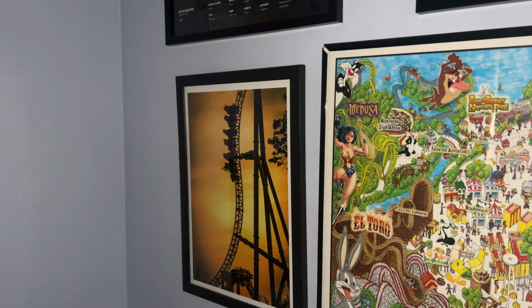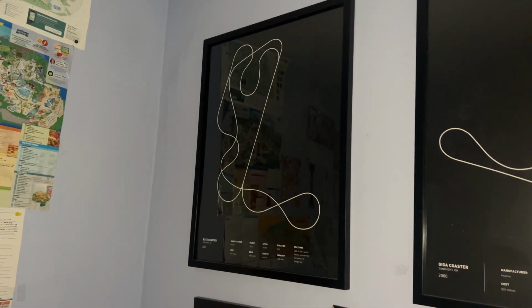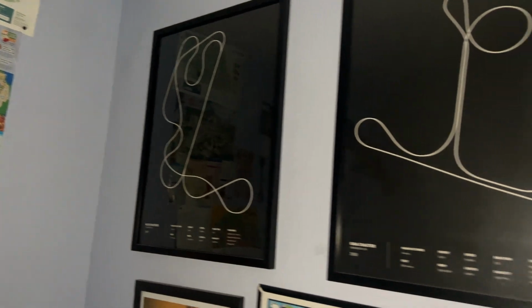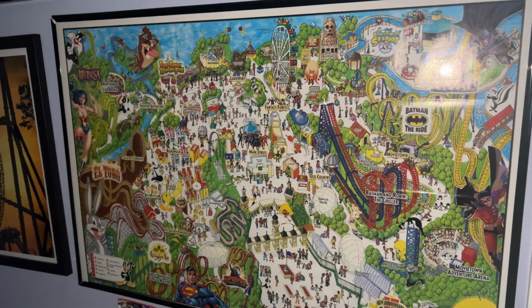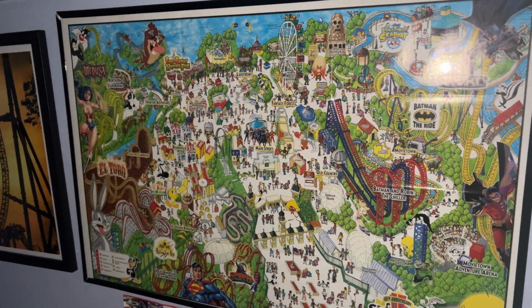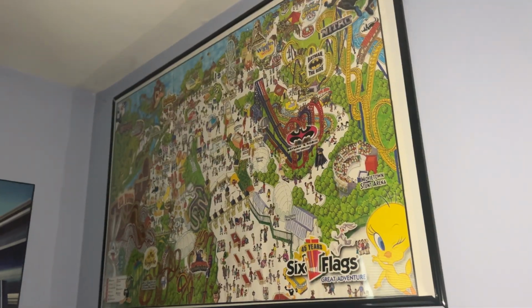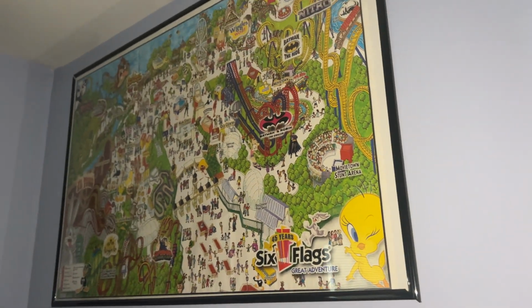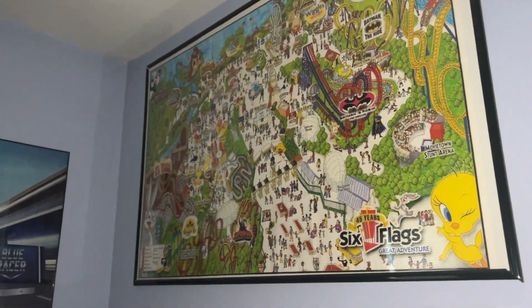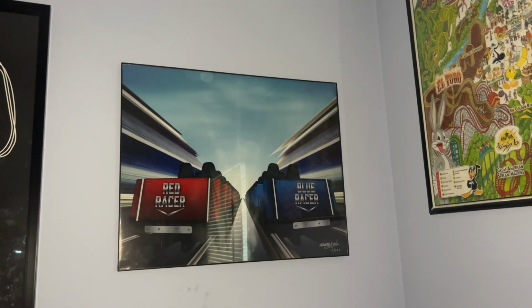First, we have this great Maverick print that came from Bob, BK Photo Page. Right here we have Maverick's layout from Pursuit of Thrills, and Millennium Force's layout, also from Pursuit of Thrills. And this right here is Six Flags Great Adventure's 2006 map. You can tell it's 2006 because Stuntman's Freefall is still on there. Whereas over here with the 2007 map, you can see that Freefall is missing, so that's the big difference between those two. Over here we have the Blue Racer, Red Racer print from Christopher Werner Designs.